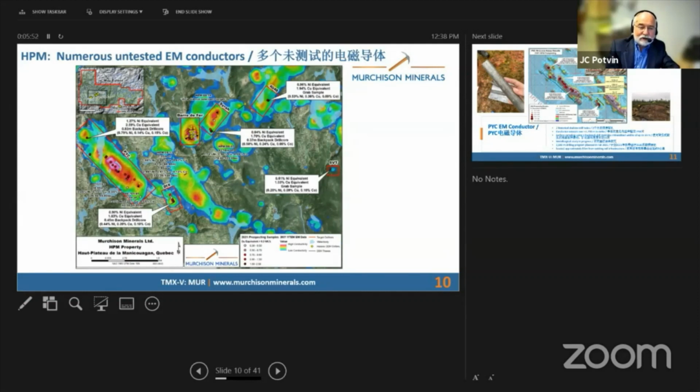Now, the project on the left-hand side, called PYC, extends for nearly 2 kilometers. We sampled this in June of this year. I confirmed that this is a continuous sulfide deposit type body, and it's up to 59 meters wide on surface. So we are planning a 3,500 meter drilling program to start in about 3 weeks. We're planning to drill 18 holes, for a total of 3,500 meters. So we're all very excited about the prospects.